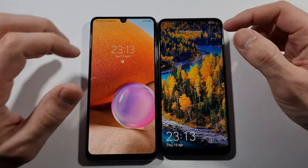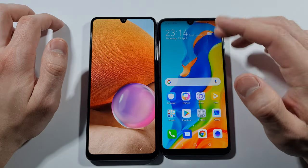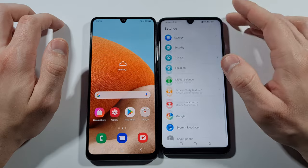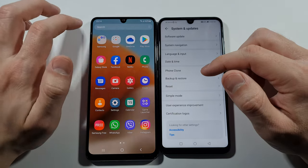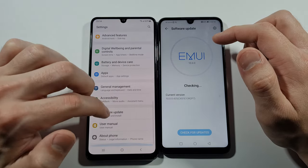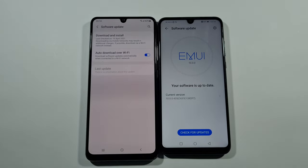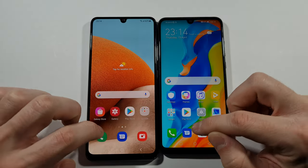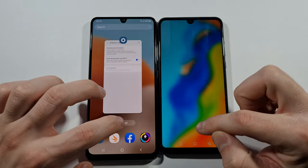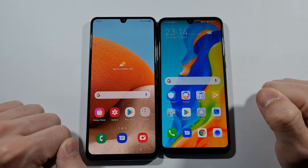And you can see P30 Lite did a better job. I will show you right now the software update on both of these two devices. Everything is really fine and set to the latest software. I will go back to the home screen and just remove everything from the background. Let's check that everything is closed in the background and we can start right now.